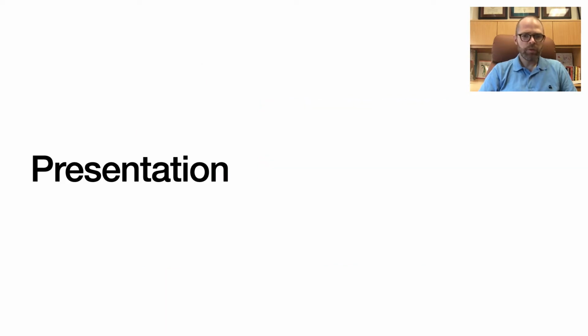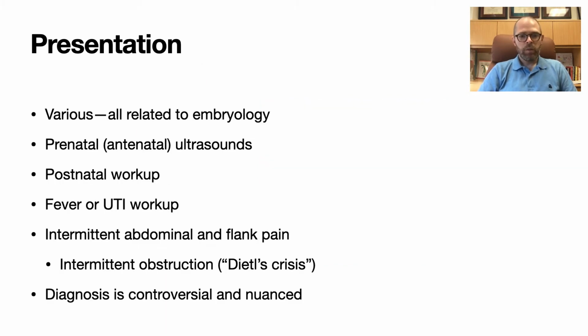So let's talk about the different ways that these might present. They're various, and it's oftentimes related to embryology. So if it's an intrinsic obstruction, that is meaning a very narrow connection between the renal pelvis and the ureter, and the kidney is blown out from the very beginning, or I should say dilated, distended from the very beginning.